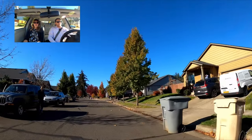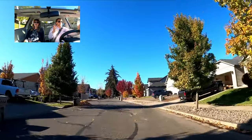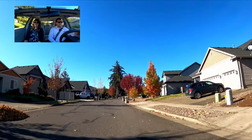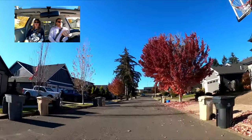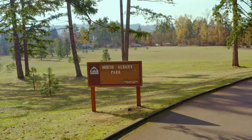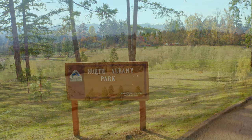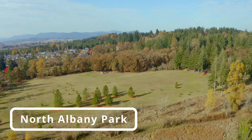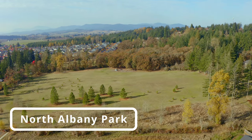So, really nice neighborhood here in North Albany, and one of the things that we want to make sure we point out is that we are right by North Albany Park, right? Mm-hmm. It's basically across Crocker from here. Exactly. And that's a really popular park here. It's really big and well attended. If you are up in the North Albany area or thinking about it, definitely check out North Albany Park.